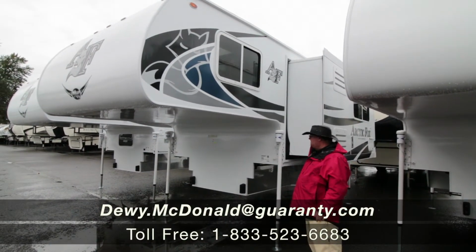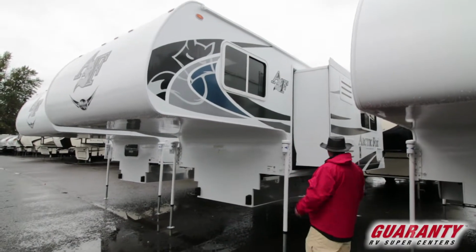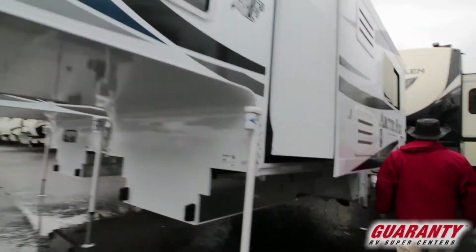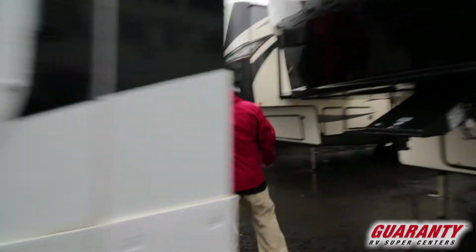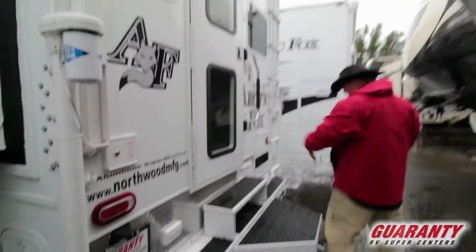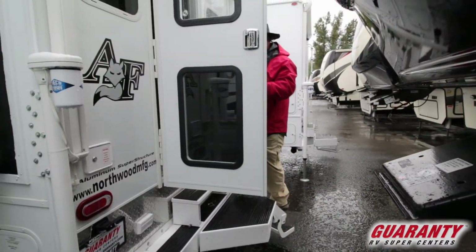Got another brand new 2020 Arctic Fox camper, model 992. Let's go inside real quick and take a peek before it starts pouring down rain. So you've got your nice big Fox landing, they call it. Get up into the camper here, nice step.